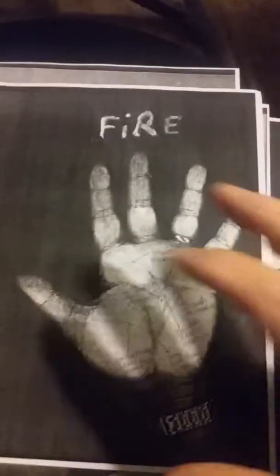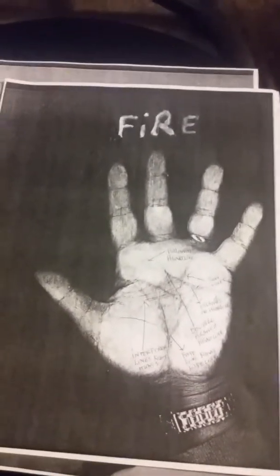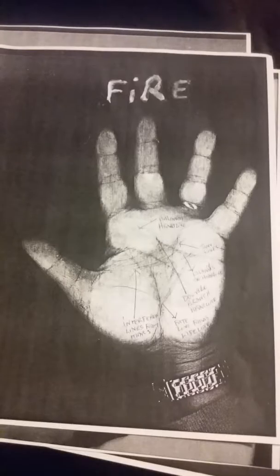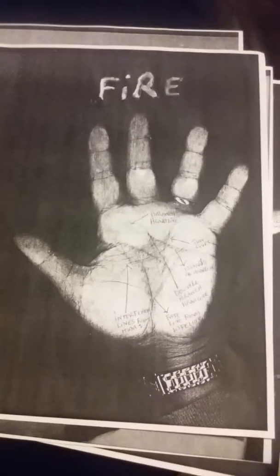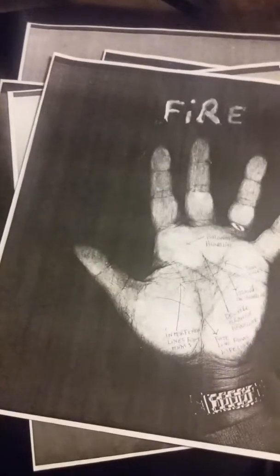Now, this is a fire hand. You notice that the palm looks real big, and the short, stubby fingers are on a big palm. And this person likes to experience life a lot. They value experience. They would have fire signs in their life, which means Aries, Sagittarius, Leos would influence their life, whereas when you talk about the earth, you're talking about Capricorn, Taurus, and Virgo. So, in other words, when somebody has a certain type of hand, they draw to those people influencing their life.